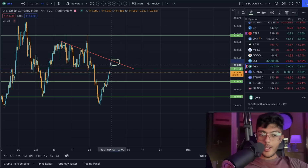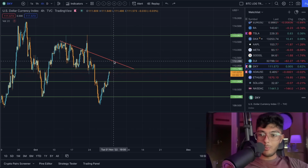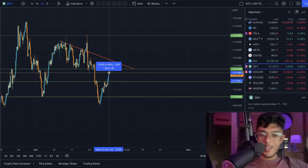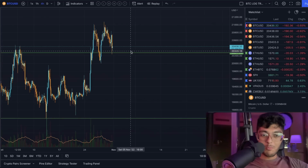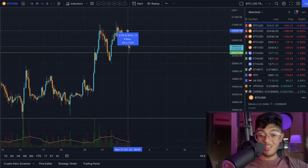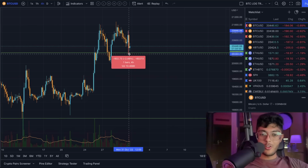But this red line could also be resistance for the dollar, and that would place us at 112.3. This isn't a big move per se. The dollar has only gone up by about 0.46%, but within this same trading session, this dump is what happened when the dollar started to rally up, right?